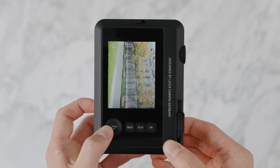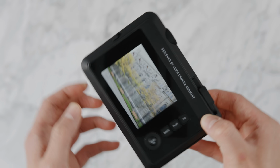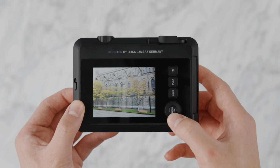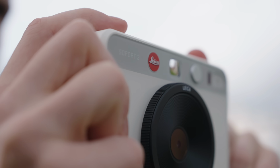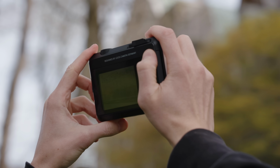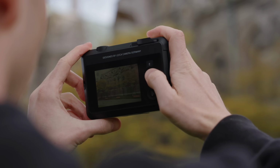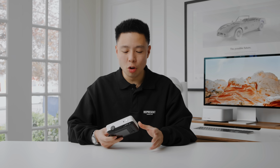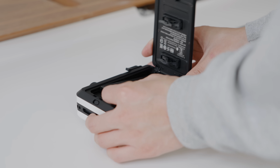You're able to select through your different images and preview them on the screen here, and that serves as a viewfinder. But you can also delete, skip, and decide which photos you ultimately want to print. I know the main element of having a disposable or instant camera is being able to just capture the moment and not think about it, and not being too refined with that. But for those who want to still be very intentional with what you shoot, but not waste any film, then you're going to be able to take advantage of that with the Sofort 2.